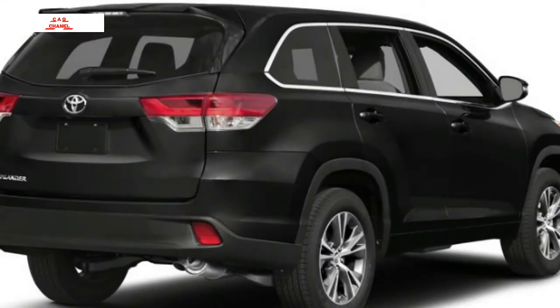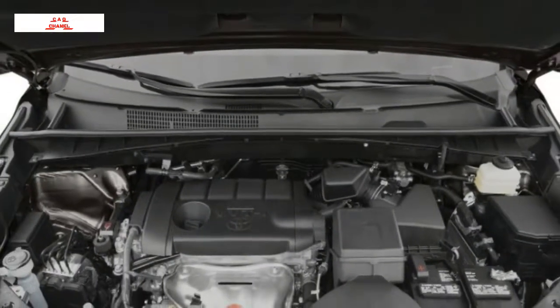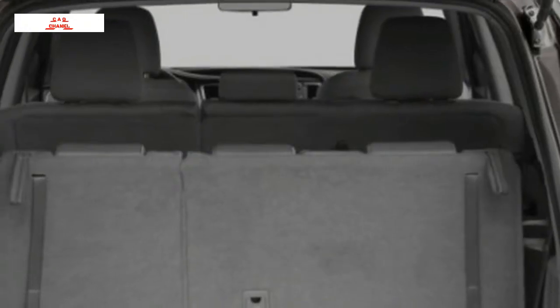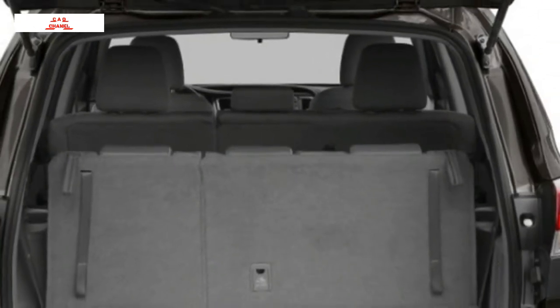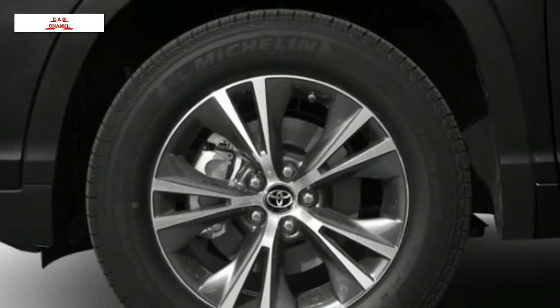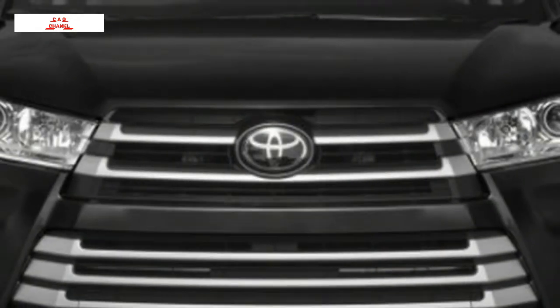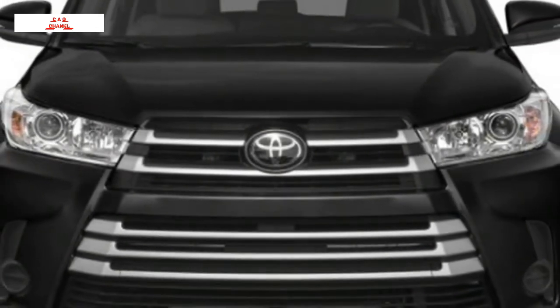Inside it gets black leather with silver stitching and textured inserts. The fully loaded Limited Platinum gets heated and ventilated front seats, driver's seat memory, a 12-speaker JBL audio system, a surround-view camera system, heated steering wheel, heated second row seats, panoramic sunroof, and front park assist.